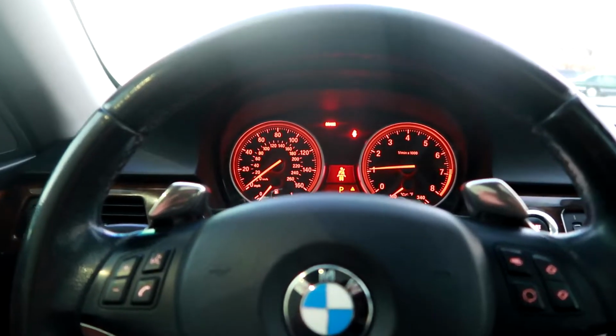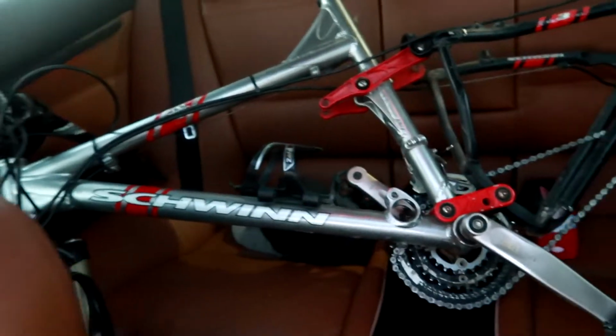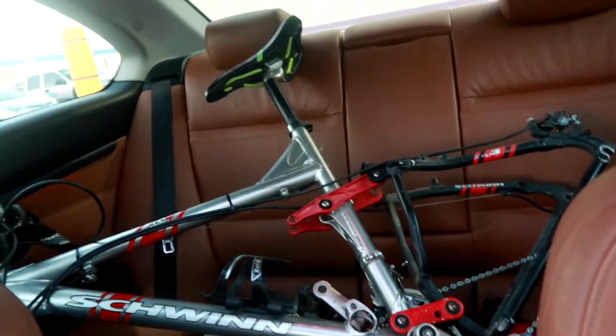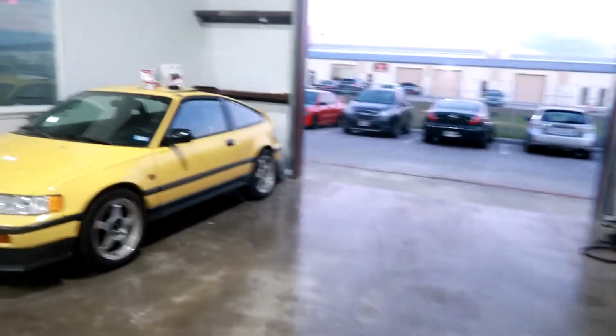So I've driven Eman's BMW a couple times. This thing pulls pretty good, makes I think right around 400 horsepower with a stage 2 plus tune. And the bike's chilling back here. So he took off the wheels because it can't really fit, but this is the bike that I got from him. BMW looks good, pretty clean. She needs a wash. And right now I'm gonna move my RSX into the shop.